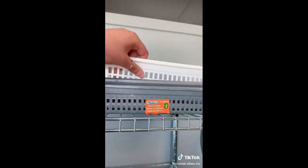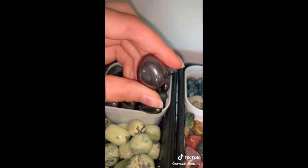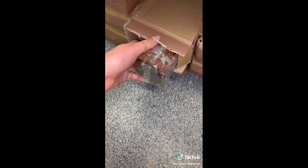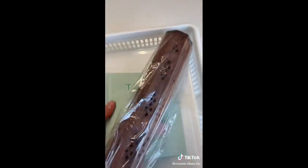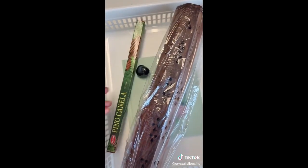Our next order is for Jessica, a zodiac book, a hematite tumblestone, which is great for assisting in helping you focus or stay grounded, and one natural wooden incense coffin burner. We're gonna throw in a little pine and cinnamon incense as a gift.